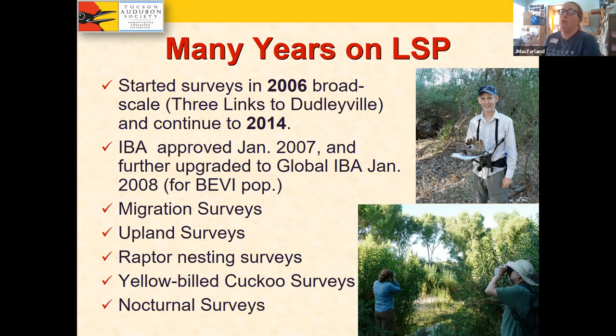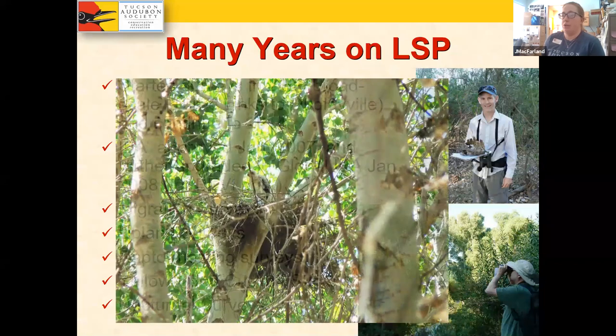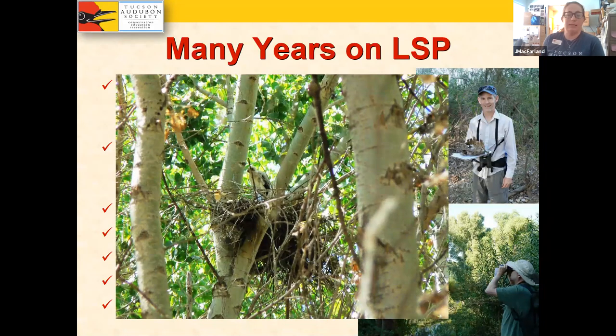And we did so much work in the lower San Pedro. It was really a very fun, special time. Here's Matt Griffiths holding a dead turtle he found on his clipboard. But it's really a really interesting habitat, and we did migration surveys, upland surveys up in the Sonoran Desert, raptor nesting surveys, yellow-billed cuckoo surveys, as well as nocturnal surveys, and that's going to be very relevant in a moment. So here's a gray hawk nest we found. We spent one summer chasing gray hawk nests all over the lower San Pedro River.